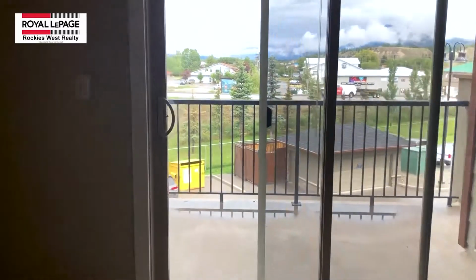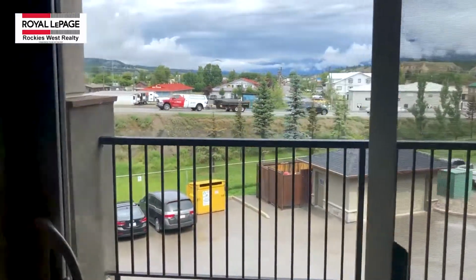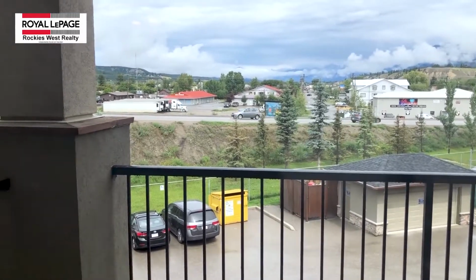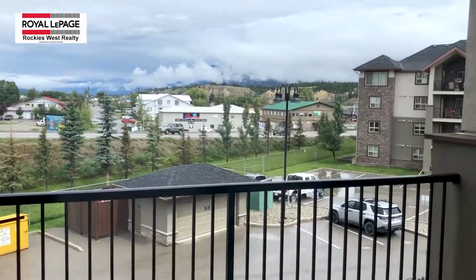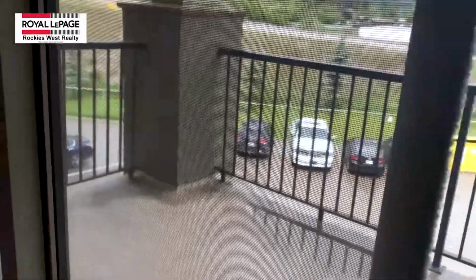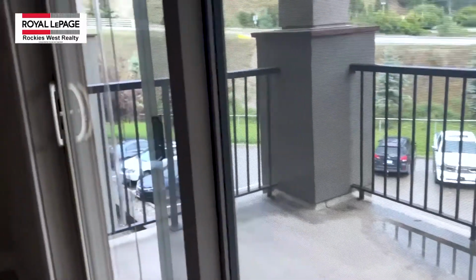Which will give you some great views, like I said, up the Rocky Mountain Trench. We are seeing little bits of views, but not quite enough with the low cloud cover today. It has reserved parking. Lots of space on the deck to be able to put like a table or lounge chairs.